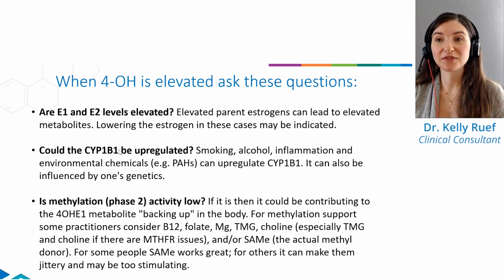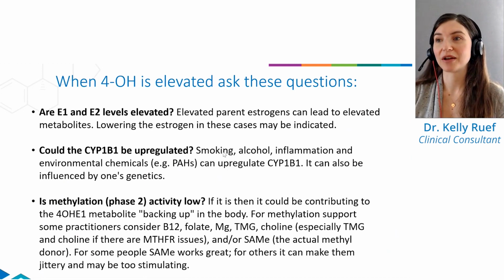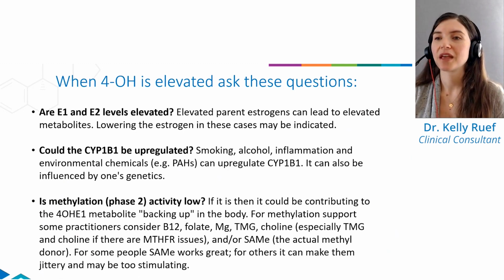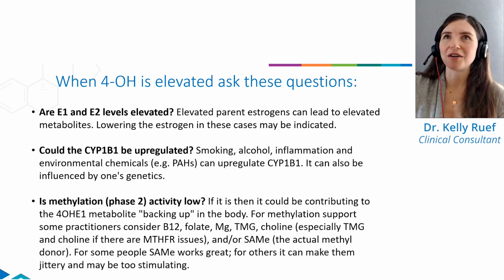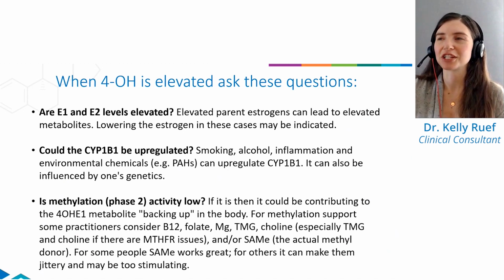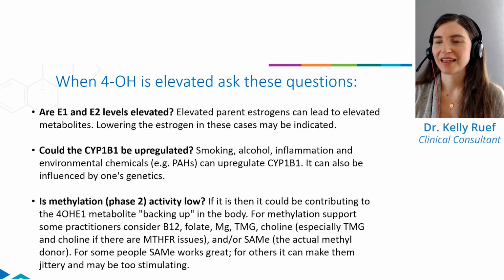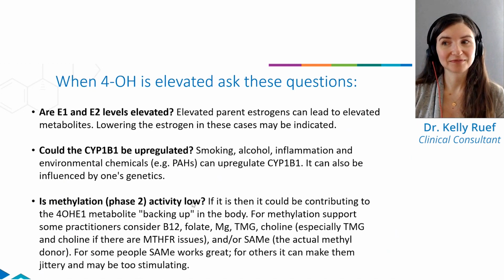Could this enzyme that makes 4-OH be upregulated? We know inflammation, smoking, alcohol, certain environmental chemicals can push this pathway. It can also be influenced by one's genetics, so that might be interesting to look into. But a lot of times I have people list out all their household cleaning products, their lotions, their potions, their shampoo, everything they're putting on their body, and run it by the Environmental Working Group website to make sure that these products don't have a bunch of endocrine disruptors in them. And then, of course, is methylation low?